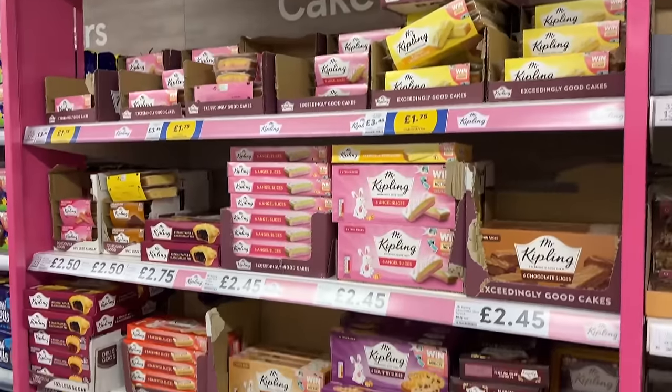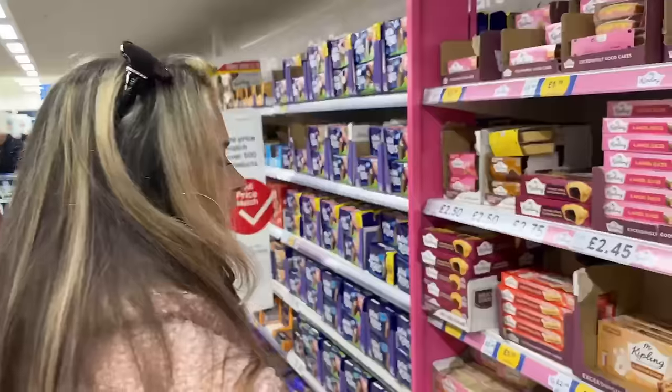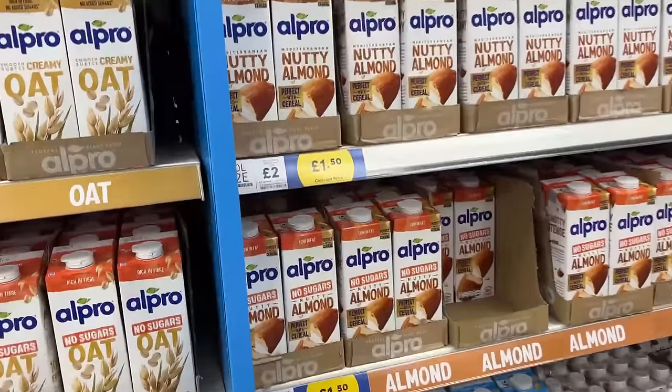Mr. Kipling's got a lot of club card offers as well. Very kind of him. Exceedingly good cakes and exceedingly good prices as well. Only if you're a Tesco's customer. They're really going for branding. It's nice that they have these little sections. And they've got some of these on offer.